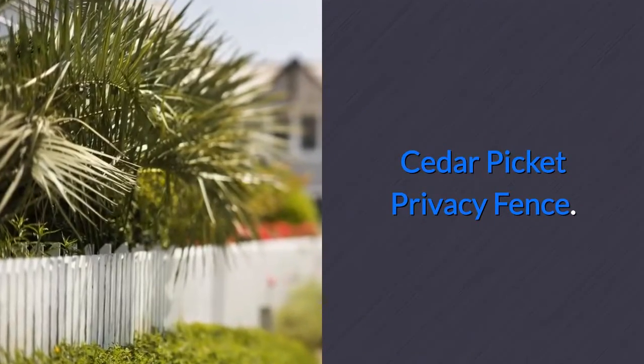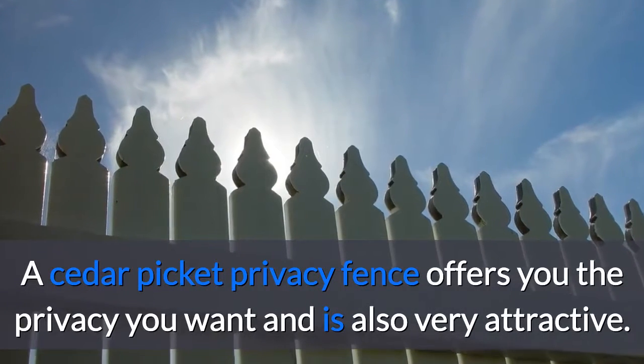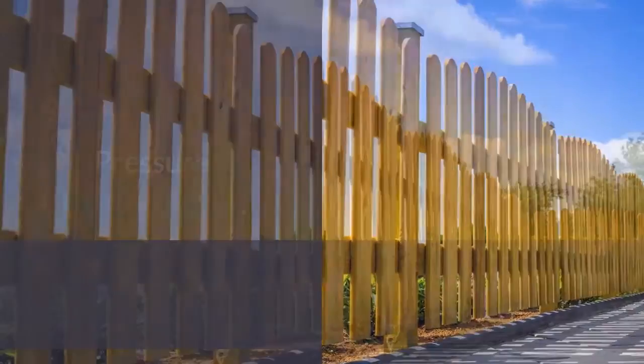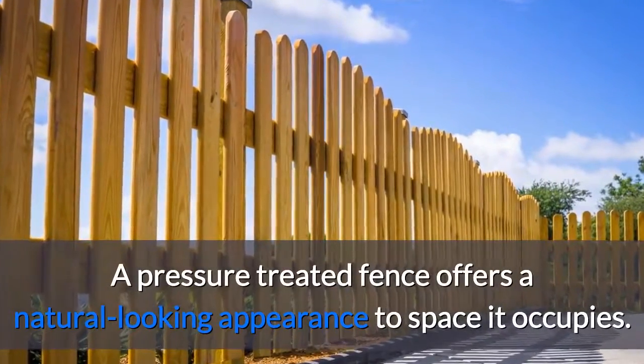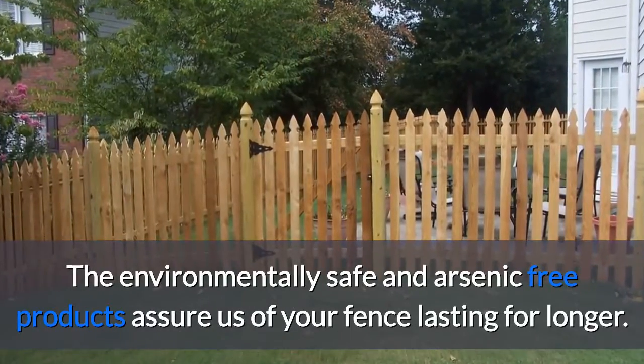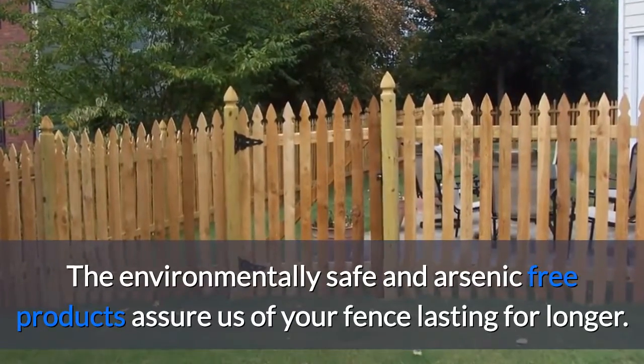Cedar Picket Privacy Fence. A Cedar Picket privacy fence offers you the privacy you want and is also very attractive. Pressure-treated fence. A pressure-treated fence offers a natural-looking appearance to the space it occupies. The environmentally safe and arsenic-free products assure us of your fence lasting longer.